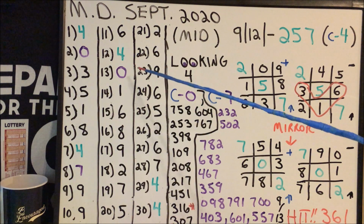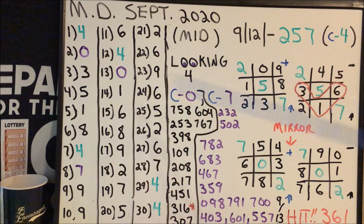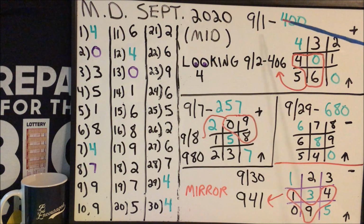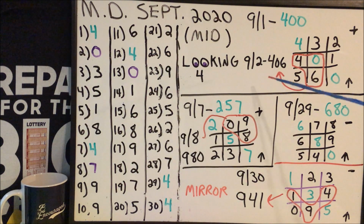So I want to show you and take a look at what happened every time they played column 4 throughout the month. All right, check this out, Maryland. We can see that on the 1st of September, when they started with column 4, the combination they played was 400. So we can see by putting that combination in a tic-tac-toe strategy, the plus, the very next day from column 0, the combination that was played was 406.